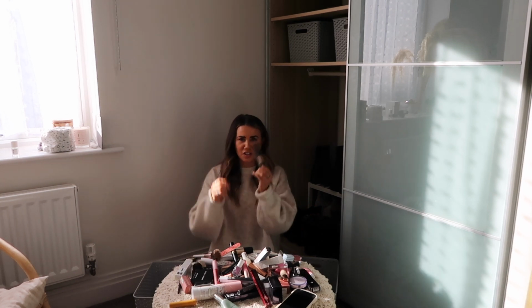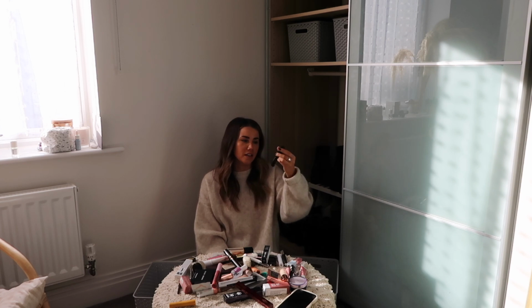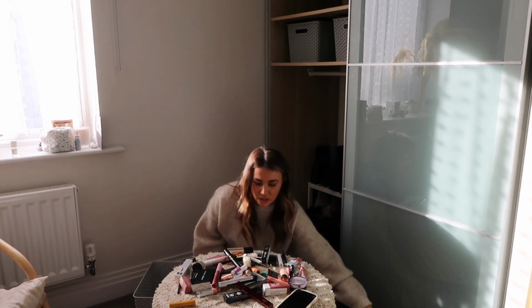This one I think has actually run out, to be honest with you. This one I've had for a while. So this is the Revolution Beauty 5D Lash Pow Mascara, and I'll be honest, I just didn't really love it. I got it a while ago and I thought it was crap, so I'm just going to bin it because it wasn't very good.